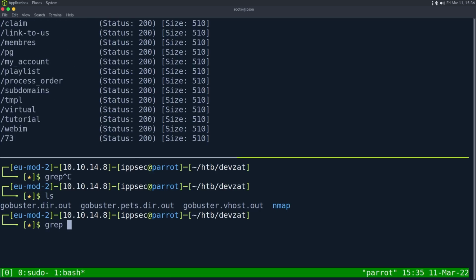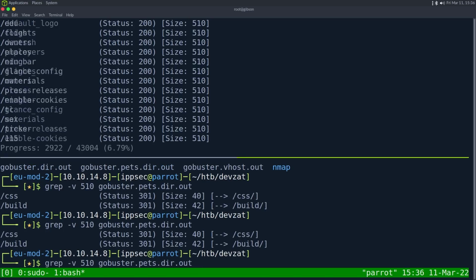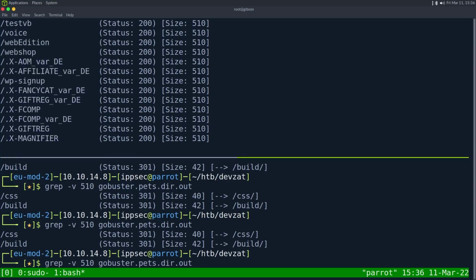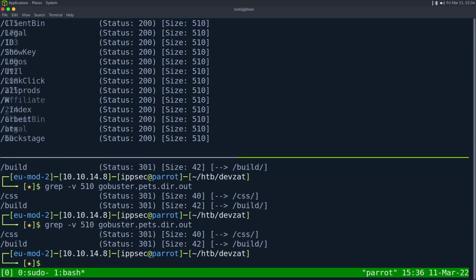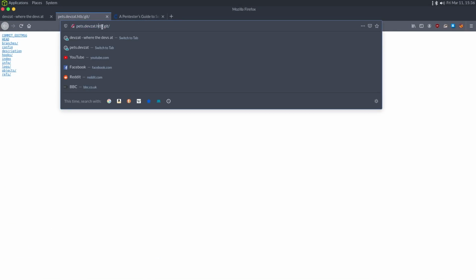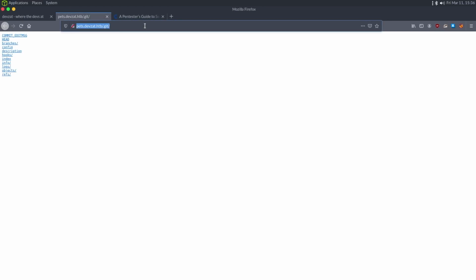But if I grep -v 510 on gobuster.pets.dir.out, we can see the status code here. So maybe, if we blacklisted 200, then we wouldn't find files. So I guess this is what you're supposed to do if you do it with Gobuster. But we see the .git directory. And also, if you nmapped after you created this host name, I think it would have shown it. But we have .git. We can use a tool called git-dumper.